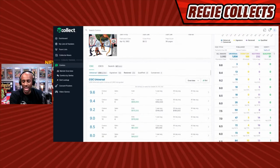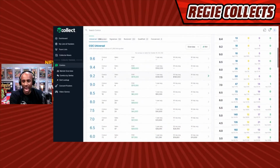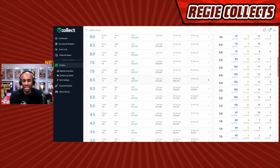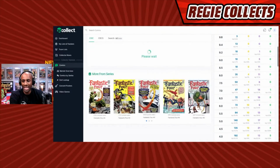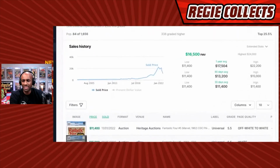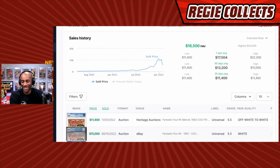And again, as I scroll down, you can see that there are some gaps here. There's some gaps here in the data, no doubt about it. So I wanted to first look at the 5.5. There's 84 copies of this book on the census. A couple have changed hands. You can see that there is 1 year, 90-day, and also 30-day data. So let's go ahead and drill into this 5.5 and see how this book is performing. And I think it's relatively easy to see from that graph what specifically is happening.